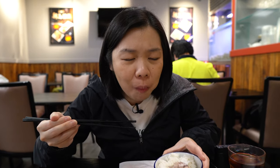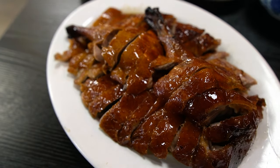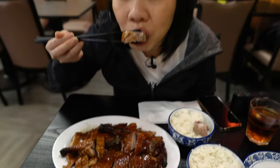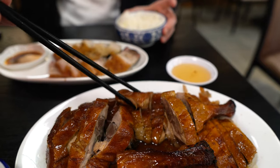I think the hero is obviously the skin. It's super crispy, quite fatty as well. And I really love the meat as well. It's soft, tender. It's not tough at all. I'm gonna try with the sauce here. The sauce is sweet, kind of sour as well, a bit tangy. Perfect pair with the duck.